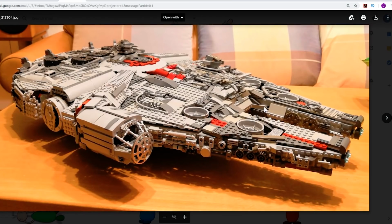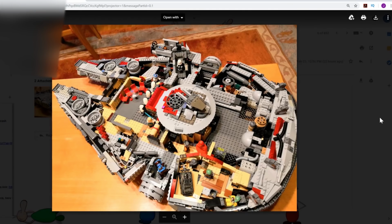Woo! This is a custom made UCS Millennium Falcon or something darn close to it, right? And from what I can tell, it does look like the dimensions all roughly match that of what you see from the UCS Millennium Falcon. So great. I love it when people really get ambitious with big builds like this. Wow, that's quite an interior.